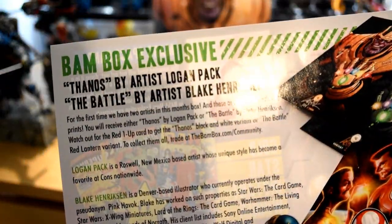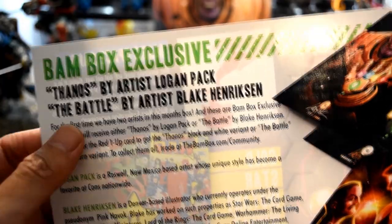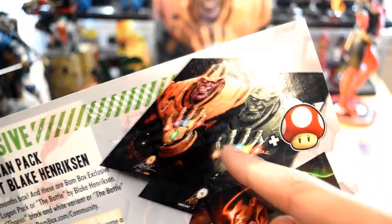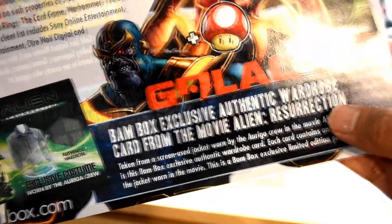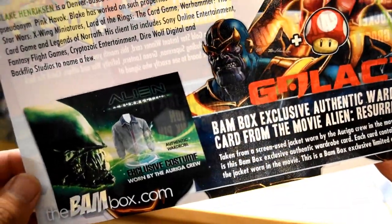It's really nice. Alright, so let's go ahead and check out what we could have got and what we got. BamBox exclusive Thanos artist Logan Pack is the artist for the Thanos, and the battle by artist Blake Henriksen. That's a different print. So you could have got a Green Lantern type print, or you could have got a Thanos print. The one up was a black and white, and the one up here is a red variant of Green Lantern. Both are really nice prints, and I'm really happy that I got the Thanos one. We got a BamBox exclusive authentic wardrobe card from the movies Alien Resurrection. That is a really, really cool collectible to have.